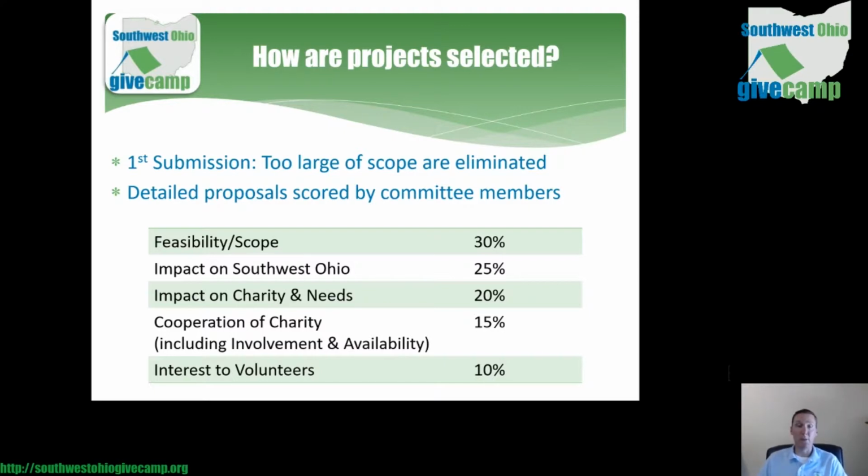The last thing is interest to volunteers. Obviously, some projects are more interesting to volunteers than others. So a website rebuild isn't necessarily as interesting to some volunteers as a web application database or an iPhone and Android application sort of thing. So those might score higher.